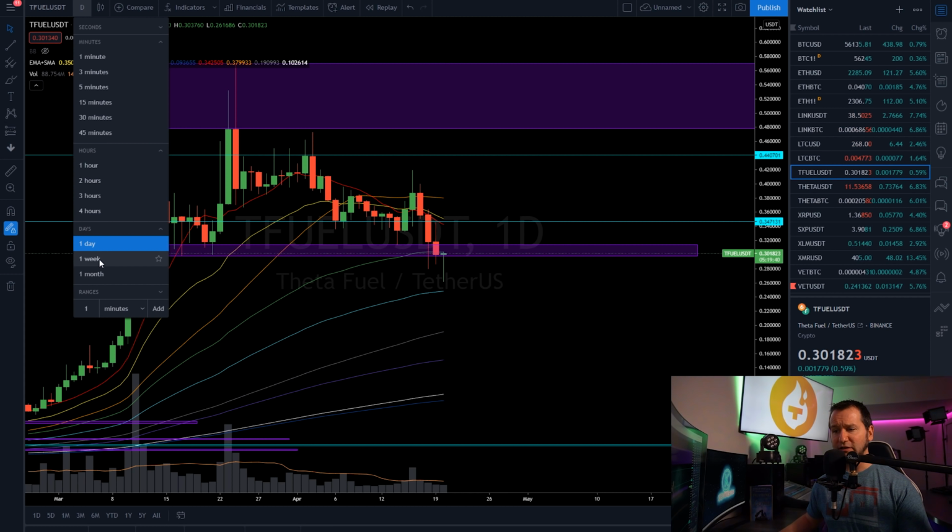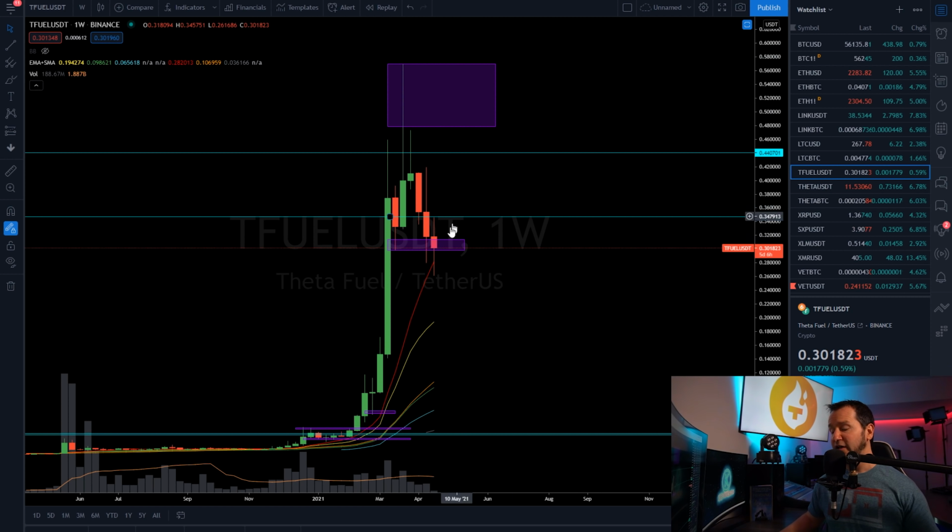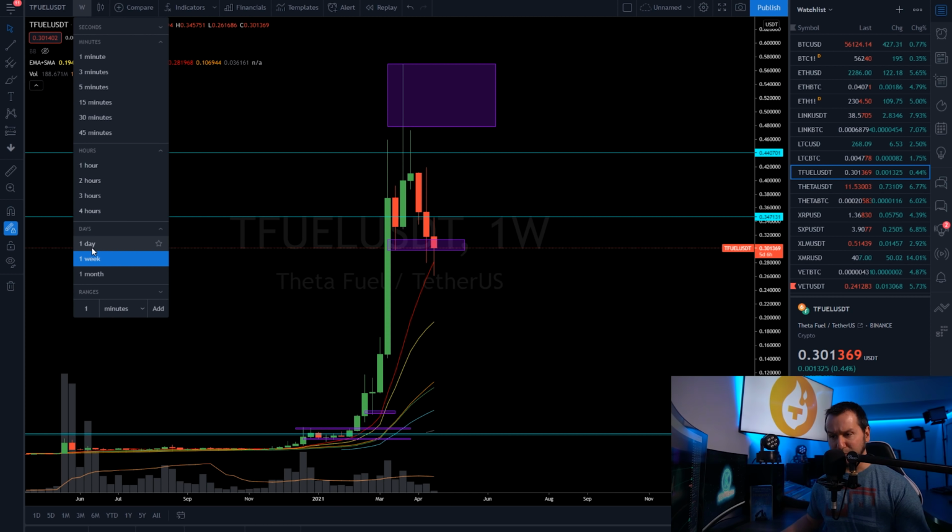When I toggle out to the weekly here, I remind myself that Tfuel got extremely extended on this wick right here, so it's not unusual to see a big correction such as the one we are seeing right now. It's also not uncommon to see a bounce come in at the 10 simple moving average on the weekly, and I would say that that bounce is well in progress right now. The weekly still has 5 days and 6 hours remaining, so it's going to be very interesting to watch how this weekly bounce plays out.